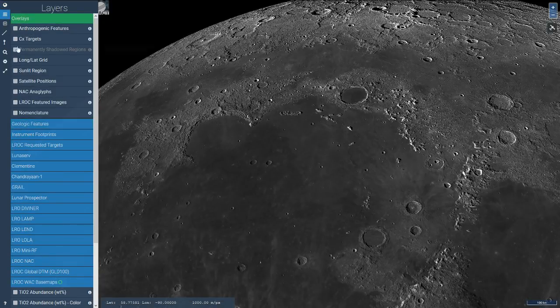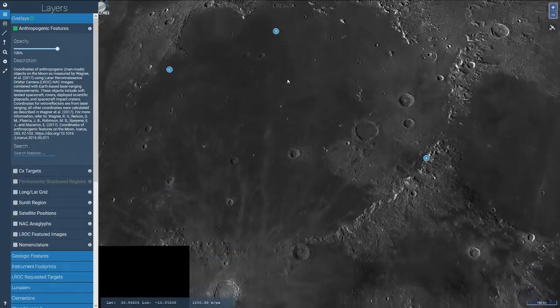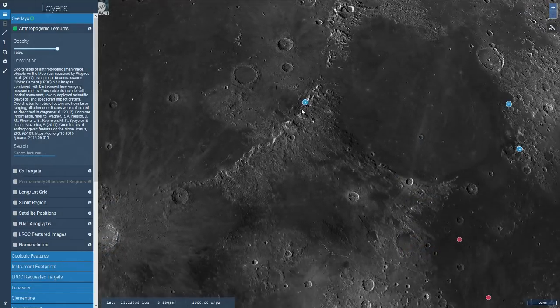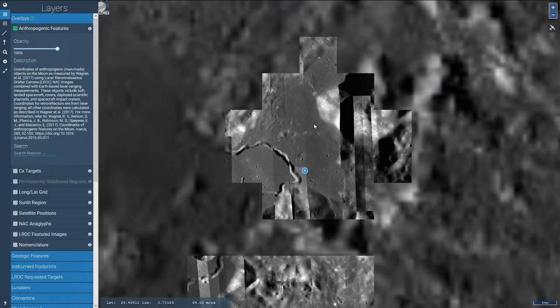This is something really interesting. You have these overlays that you can click. All right, so we have anthropogenic features. What are those? Well, it tells you. You just hit this little information button, and this tells you all of the human-made objects that we have on the moon. If you turn it on, you see them as little dots, and they have numbers in them if we zoom in. We zoom in, and we get to Taurus.